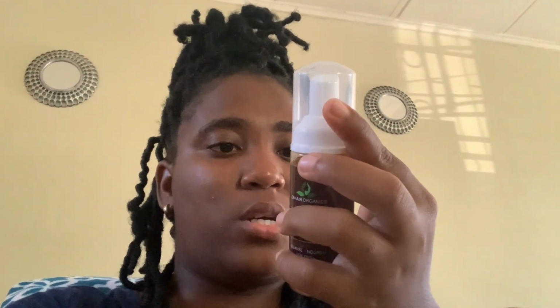I use this every day, every night before going to bed, and this is how my face is looking. I love this. Dark spots gone, oily skin gone. If you have on makeup and you want to take it off easily, this will help. Gone. Dirt, hyperpigmentation, reduces the appearance of dark spots.